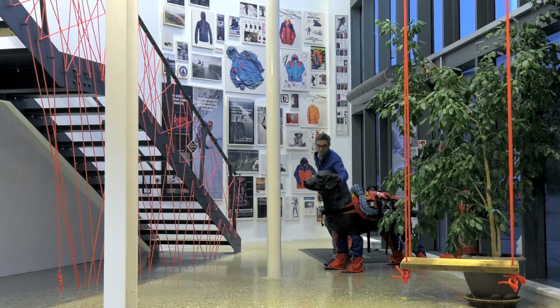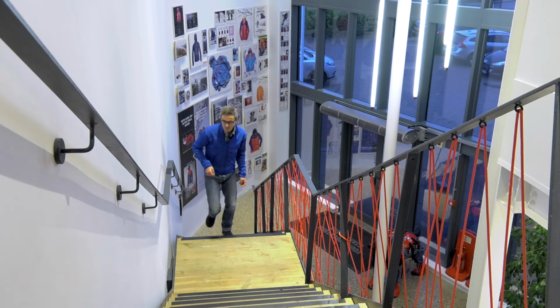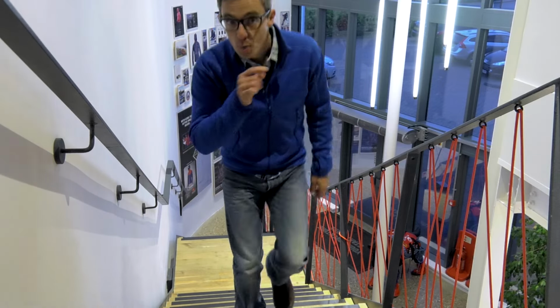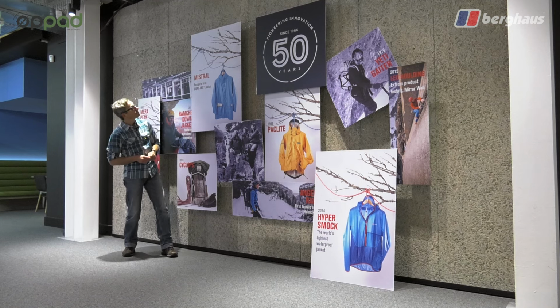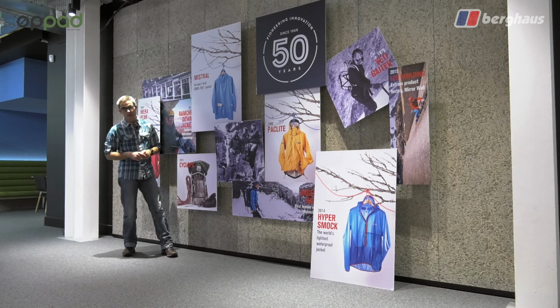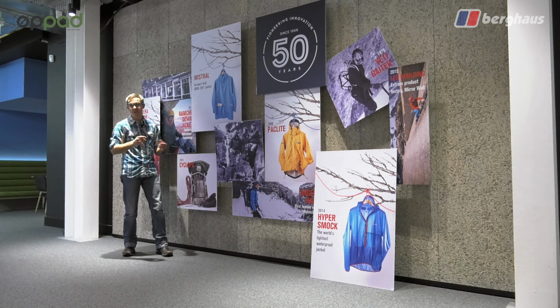That dog doesn't bite. Berghaus, they're only 50 years young, but in those 50 years they did some amazing things. European-wise, they're the first in a lot of innovations, and I'll show you which ones. Behind me, the history wall of Berghaus. In 1977, they came with the first European Gore-Tex jacket, the Mistral. Another invention from them is the hydrophobic down in 2011.